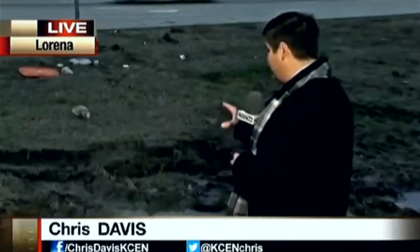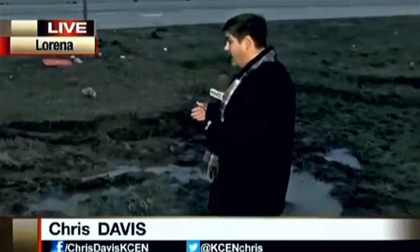You take a look here behind me, you can see just how muddy this ditch is here on the north side of Lorena. Now, police say they put down spike strips, and he actually managed to swerve around them and ended up here in the ditch.